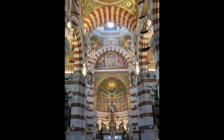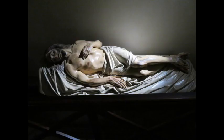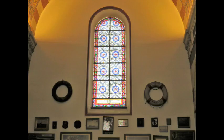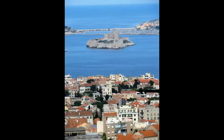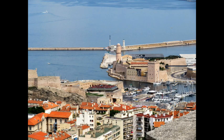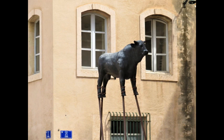Very ornate inside, but it's all dedicated to the seafarers and the shipping. They have the ships hanging down from the ceiling and the life preservers. It's all for the blessing of the mariners. That island is the Chateau d'If, which is featured in Alexandre Dumas' Count of Monte Cristo, where he was incarcerated. That is the French regional office that Robin is in front of, and that ain't a lot of bull.